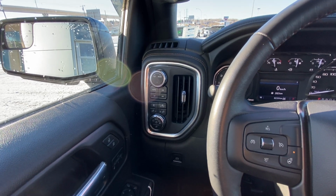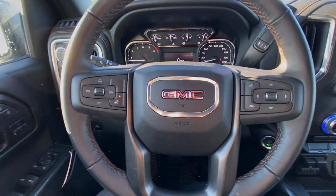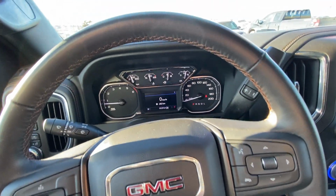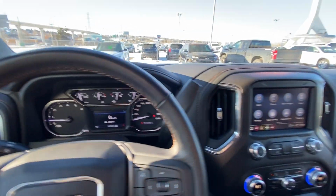Driver dial, push-button 4x4 and automatic headlights. You have your leather heated steering wheel, cruise control, and audio controls. 8,220 kilometers on the odometer.